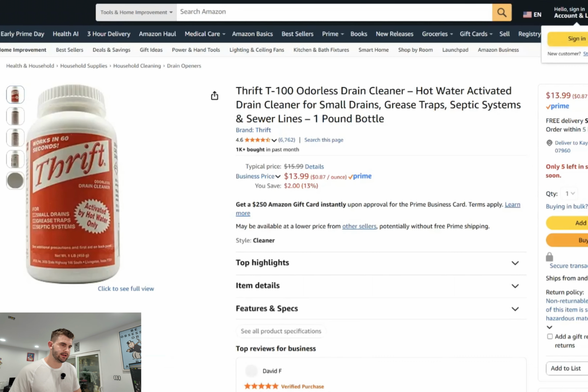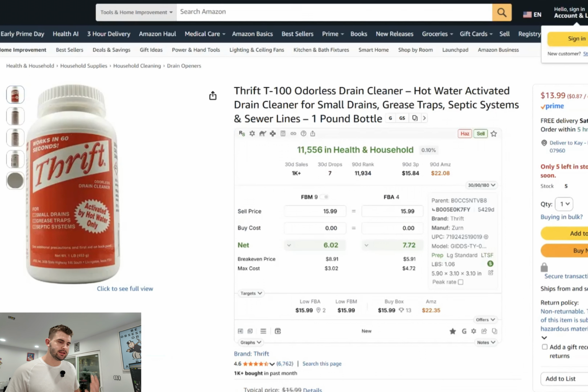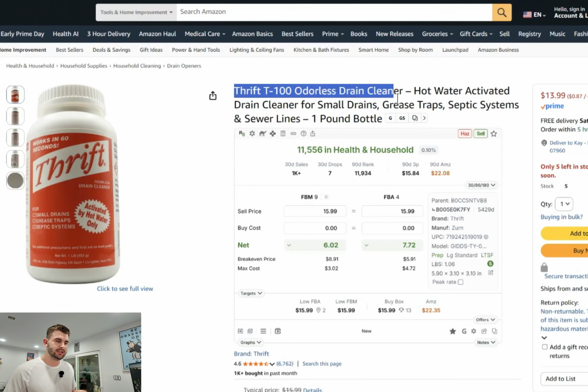All right, so this brand Thrift right here is an odorless drain cleaner. Now, how I'm leveraging AI is that I have a VA that does the initial email outreach. Then it's your job to either make sure that email comes back or give them a call to follow up with them. So on this product specifically, I'm going to do something really cool.